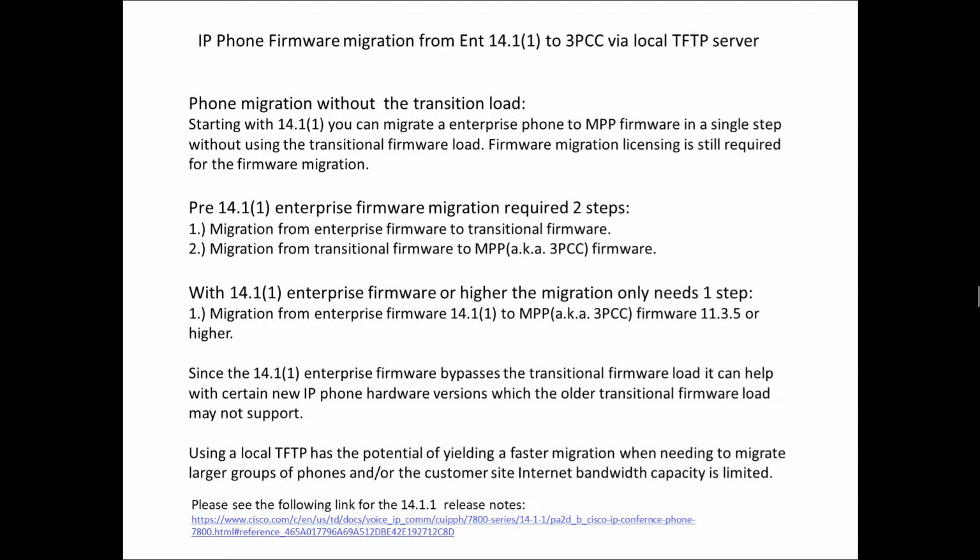Okay, one of the big benefits of migrating from enterprise firmware 14.1.1 to MPP is that it's a single-step process now. What's happening is we're bypassing the transitional firmware load. There are, I would say, two main benefits you may observe. One is the speed at which you can do firmware migrations. Theoretically it would be cut in half, because instead of going from the enterprise firmware to the transitional firmware and then from the transitional firmware to the 3PCC, also known as the MPP firmware, you're going directly from enterprise to 3PCC. If you have a lot of phones, this can make a big difference.